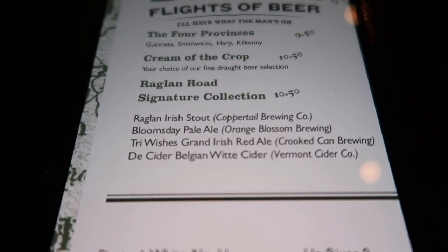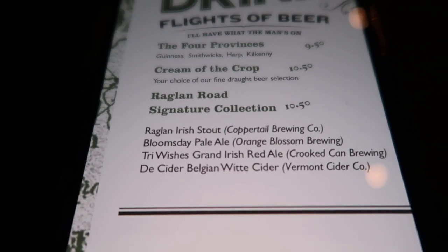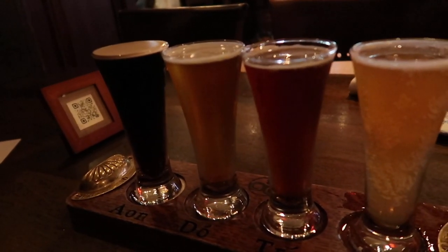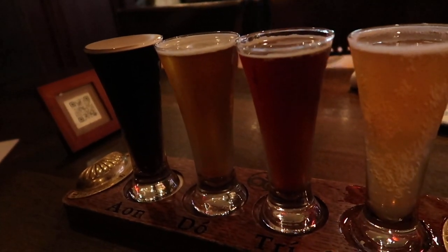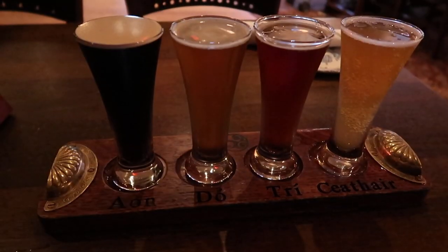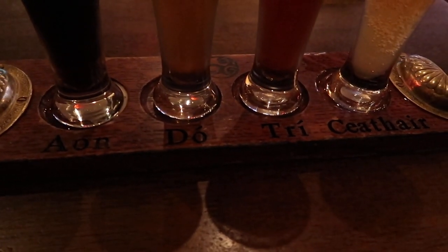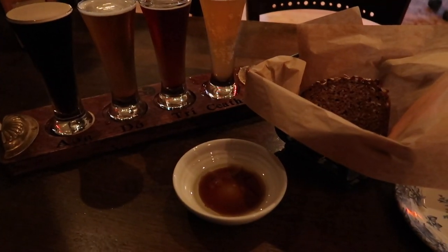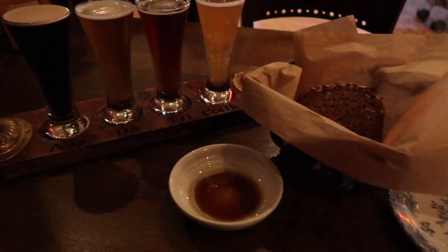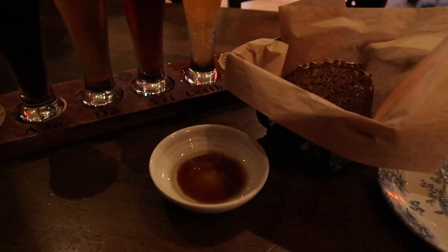Because it's close to the same price as one regular sized drink, I ordered the Raglan Road Signature Collection flight of beers, which comes with the Raglan Irish Stout, the Bloomsday Pale Ale, the Tri Wishes Grand Irish Red Ale, and the Decider Belgium Wit Cider. They come in these beautiful glasses on this gorgeous wooden board. I'm not going to try to pronounce what it says there, but if I can get someone else to say it, I will. This flight is something you could really easily share with someone, splitting each of the samples so everybody gets to try four different things. I love variety and I love trying different flavors, especially of craft and specialty beers and drinks.